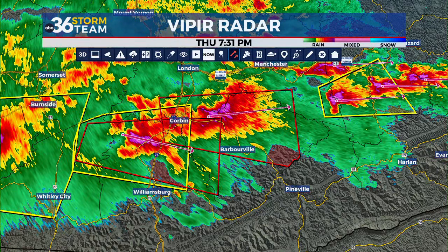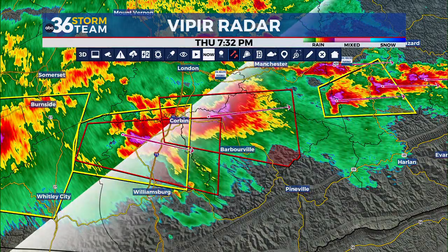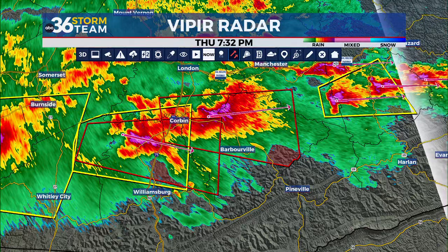Just glancing over some of the advisories and warnings that have come out. Nothing really to update. Again, the one is for southwestern Knox, northeastern McCreary, and northern Whitley until 7:45. So we've got about another 13 minutes. And then the other tornado warning, the initial one, that was for southeastern Laurel, Knox County, north central Whitley, and southwestern Clay. That is until 7:45. So those are the two that we have ongoing right now.